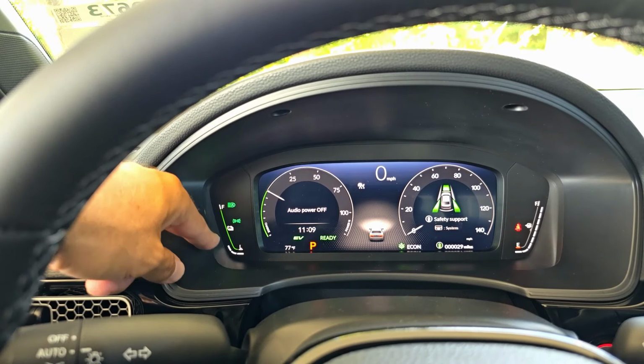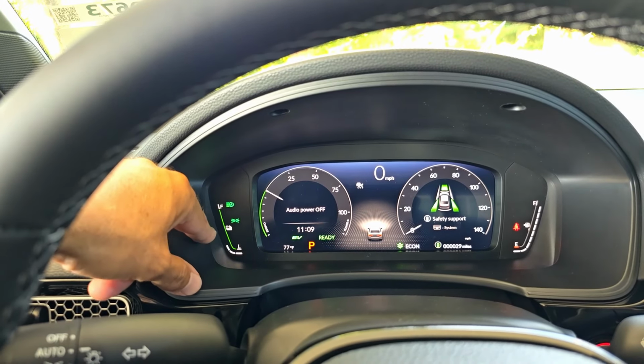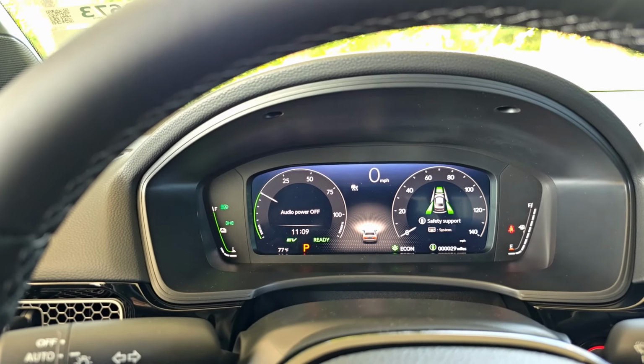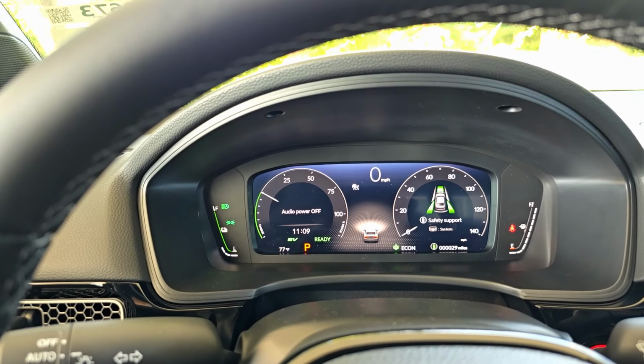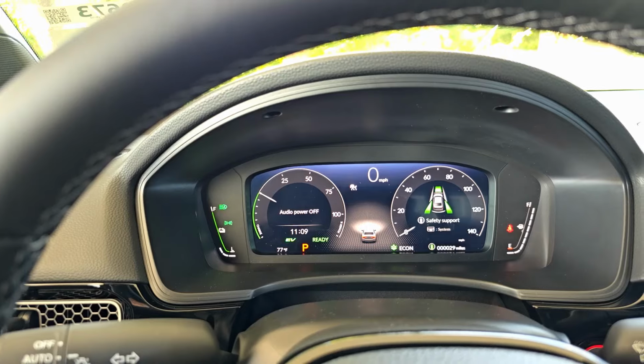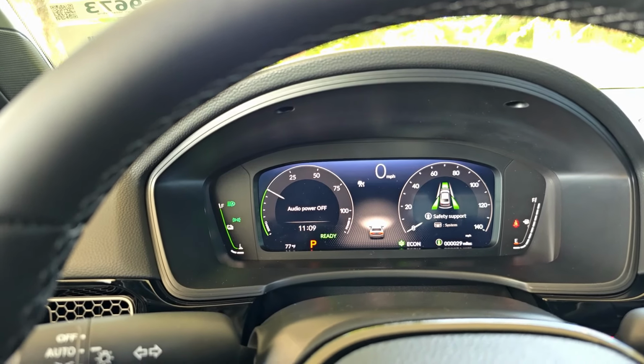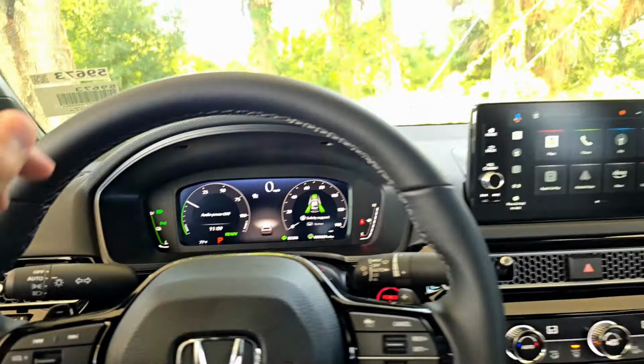On the left hand side, you have the battery charge. See, we're towards the bottom of it. So once we start driving, it's going to charge it up. Now, this is not a plug-in hybrid. There's no place to plug it in. There's no need for it. It charges as you drive. And on the right hand side, you have the regular gasoline level. So that's what you have in this fully digital instrument cluster.